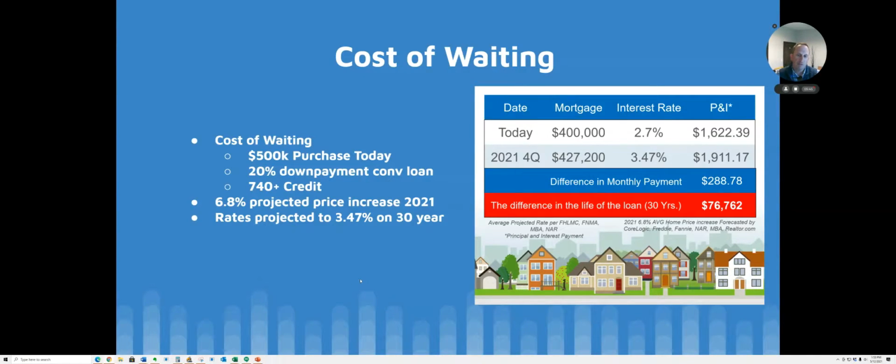So I've thrown a scenario together for you here that shows, hey, what if we have a client buying a $500,000 home, they have 20% down, they have great credit. I've taken the average of a bunch of different agencies, and they are projecting 6.8% appreciation in home values into 2021. They also project, these same groups, by the end of 2021, rates will be up around 3.4. That's the average of all the groups. Some are higher, some are lower. So if we took that $500,000 home, the loan amount with that would be $400,000 with 20% down. Today's rate 2.7, principal and interest 16.22.